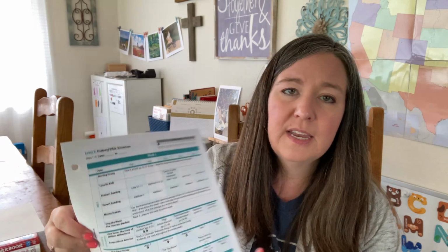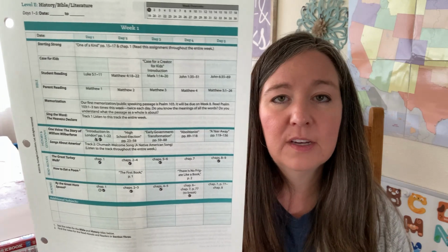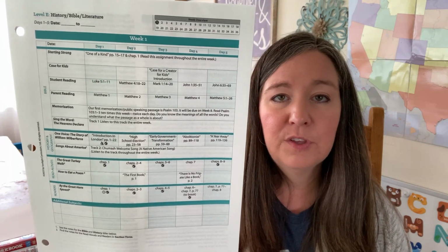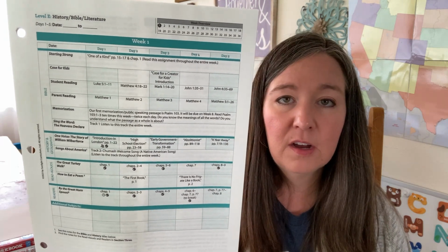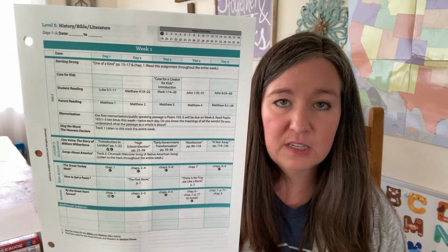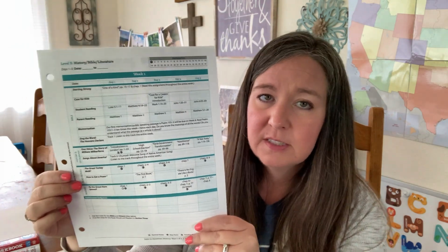So I went ahead and just took out week 1 to show you, and this is something you can look at, the first 3 weeks of the program, if you enter your email on the sonlight.com website, and for whichever level it is that you want to receive the first 3 weeks for. So I just wanted to show you a little bit about how it works.